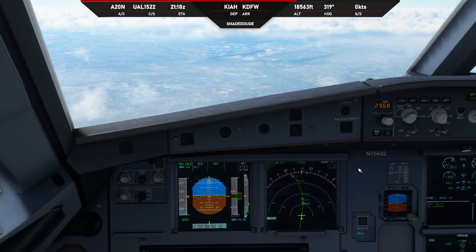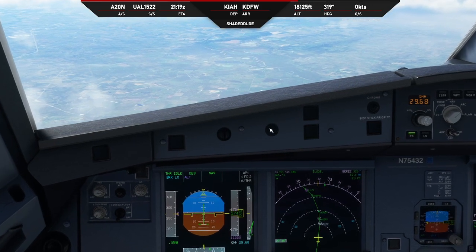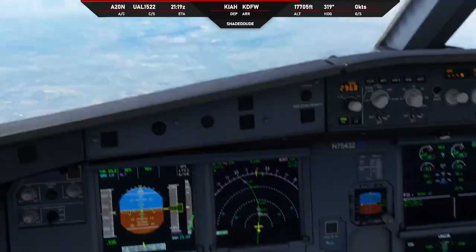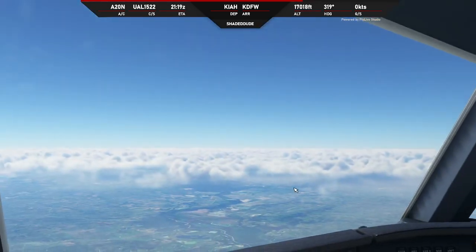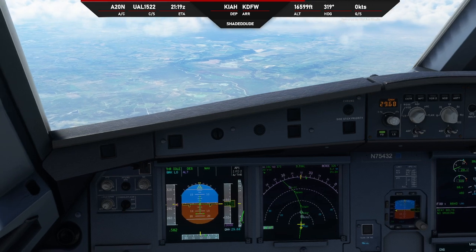There you go, 318,000 now. Got the altimeter set to 2968. Apparently the ETA on the stream says it's now, which it isn't, so it is what it is. Should send me over to approach here in a second.